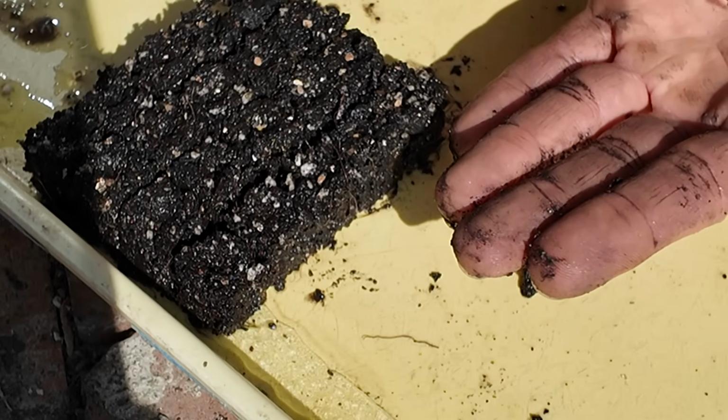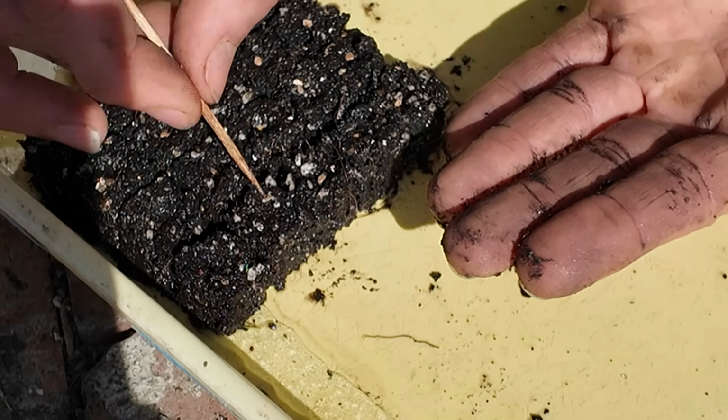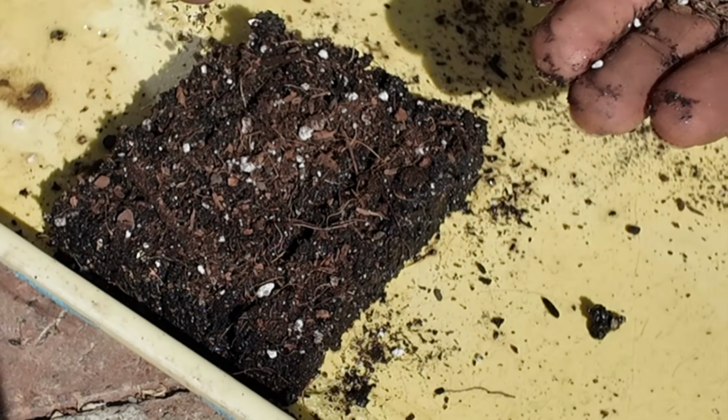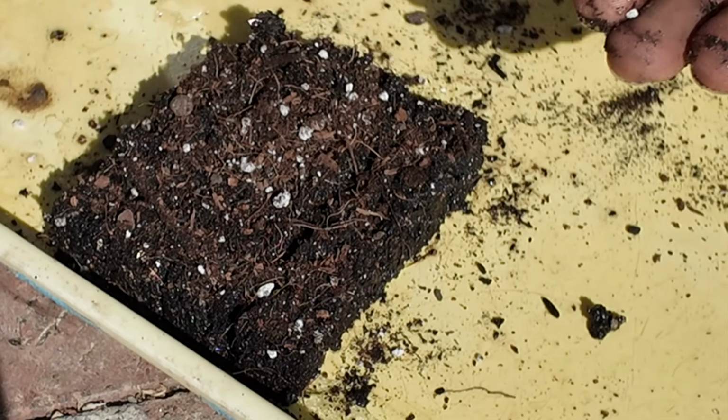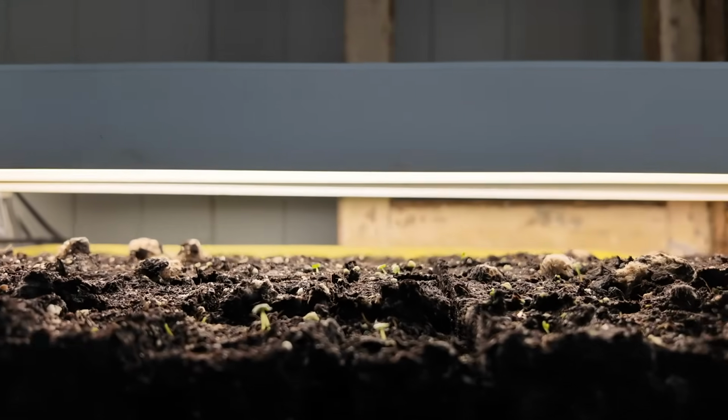For seeding, you do want to cover these ones lightly, unlike snapdragons where you just want to surface sow them right on the top. For stock, we're actually going to cover them with about 1/4 of an inch of soil, so just a nice light sprinkle of seed starting soil over the tops of the seeds. They do like light for germination, so make sure you're keeping them nice and moist and under a light.